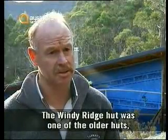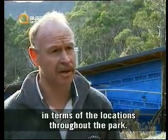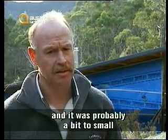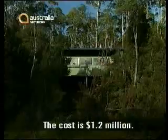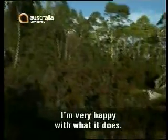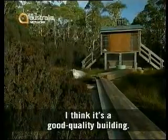The Windy Ridge hut was one of the older huts in terms of the locations throughout the park. It had reached its end of life, and it was probably a bit too small for the number of people who were trying to be accommodated in this area. The cost is $1.2 million. I'm very happy with what it does. I think it's a good quality building. I think people will appreciate it for the comfort.